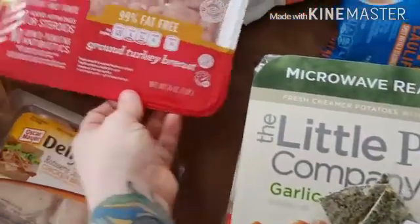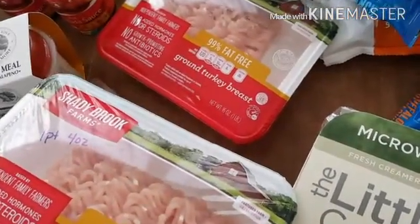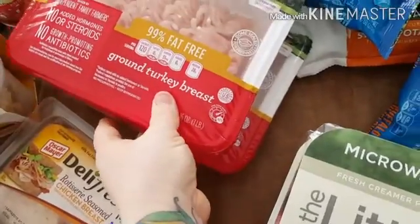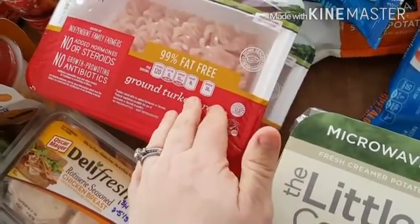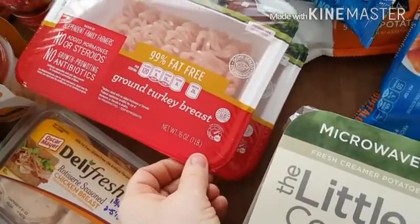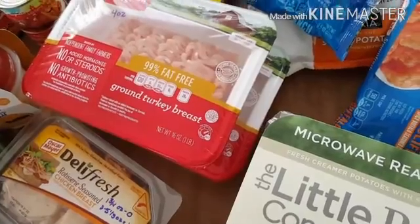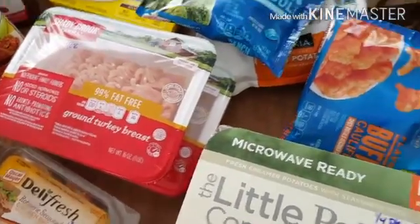I got 2 packages of 99% fat-free ground turkey. I'm going to use that instead of ground chicken in the burgers my husband is making. We're going to make a few patties, and then he's going to make some meatballs that I can freeze. So I'm not sure how much the total recipe will be, but it will be worth it.